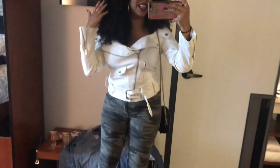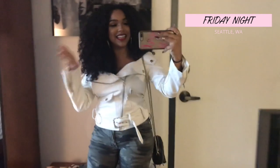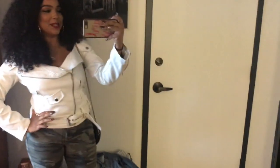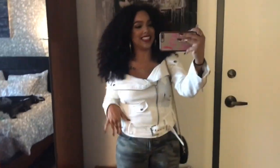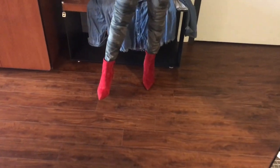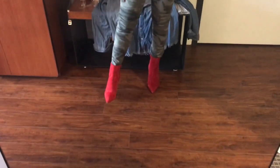Guys, this is the finished look. This is what I'm wearing tonight. I brought out the boots because it's finally time. Yes, boot weather. Yes, fall. This top is from Naked Wardrobe. These are from Express. My shoes are from Aldo. I got these last year. Well, actually, my sister gave them to me last year, but she got them last year.